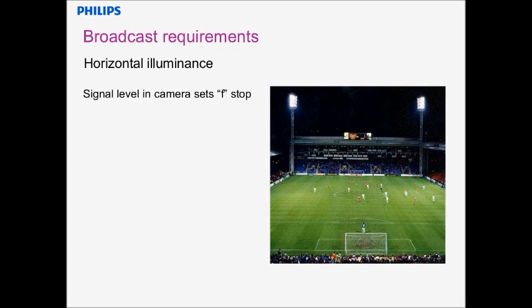In terms of lighting levels, the horizontal illuminance is very much something that is required because it sets the camera f-stop. So that's the amount of light that's going into the camera lens. Some of the cameras that were being used had very long zooms, sort of 500 to 1 zoom, and you lost a lot of light in the camera. If you ask any of the broadcasters how much light they wanted, they would always say more than you could ever provide us. But at the end, we have to have some practical level of light. And the horizontal illuminance was principally set by the amount of vertical illuminance that we had.